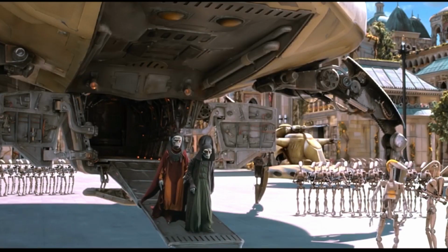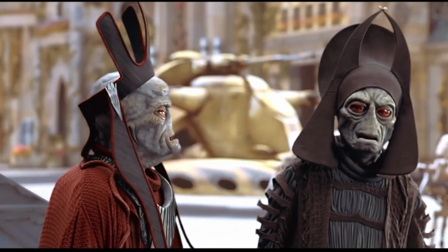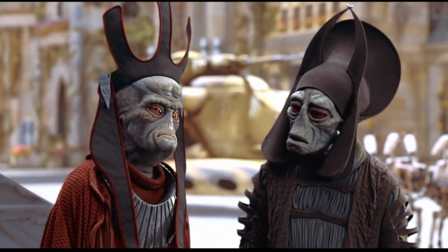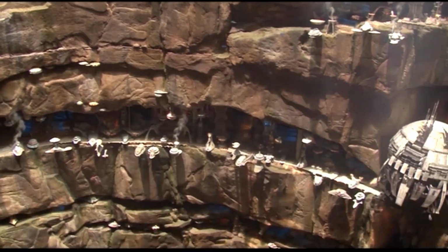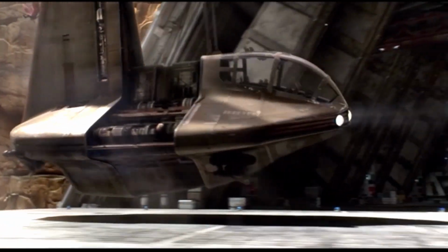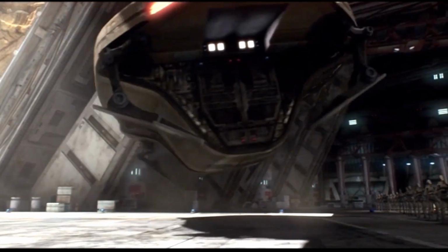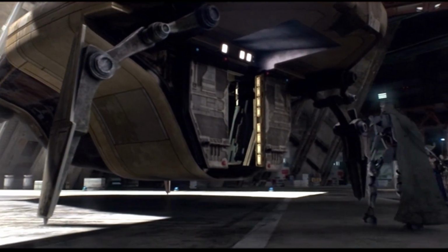Speaking of the landing legs, the Neimoidians were so classist and cowardly that the landing legs were designed so that they were only capable of landing on a hard, smooth surface. This made it so that the ship was entirely incapable of landing anywhere without a proper landing pad, giving them an excuse not to go visit Trade Federation mines, farms, and other working-class locations.